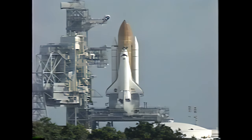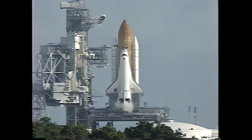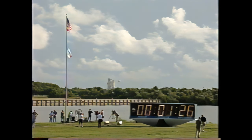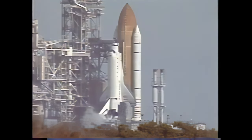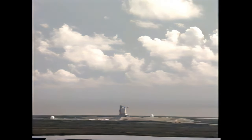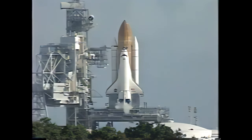T-minus 1 minute, 45 seconds, and counting, and all systems are go. Atlantis is about 90 seconds from launch. T-minus 1 minute and counting. We're transferring to orbiter internal power at this time, and Atlantis is now running off its three onboard fuel cells. Coming up on a go for auto-sequence start in about 10 seconds.